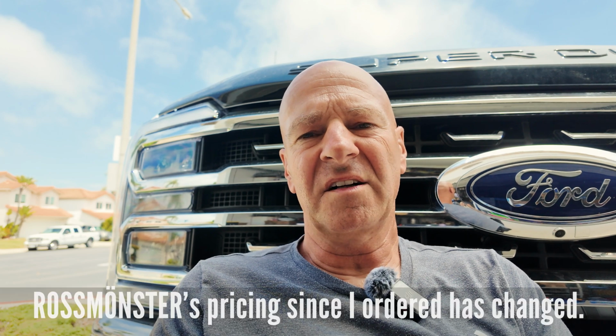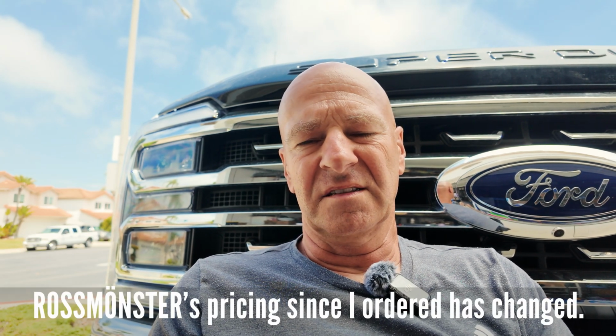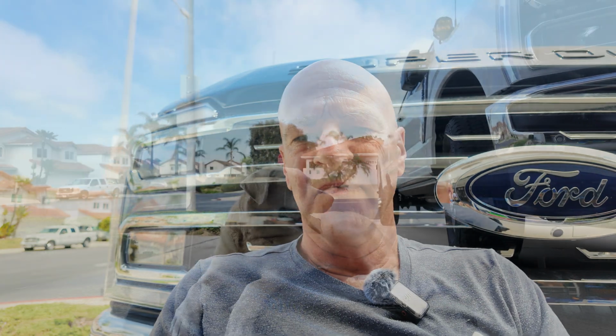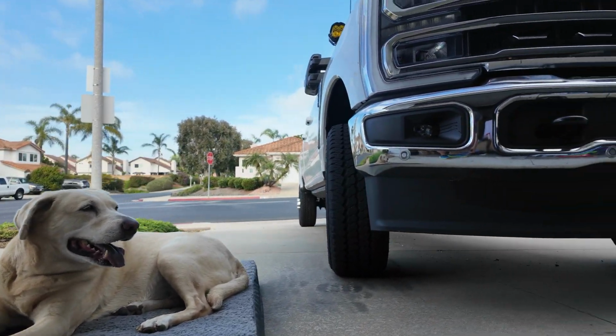So when I put all the numbers together, the Ross Monster Baja and the OEV Hudson Bay were very close together, surprisingly close together. If I would have known this in advance when I built the Supertramp and built out my truck, I would have never done it, because the build cost of 241,000 for the F250 Tremor with the Supertramp and the flatbed is not that far off from what I will be paying for a Ross Monster Baja on my new F350 that is standing behind me.